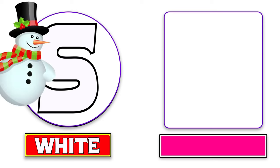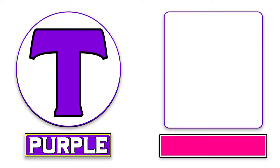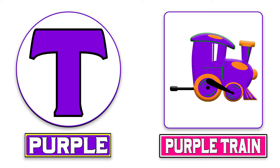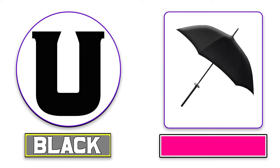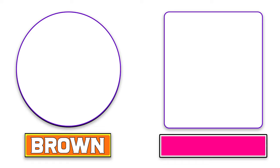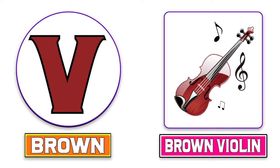White S, a white snowman. Purple T, a purple train. Black U, a black umbrella. Brown V, a brown violin.